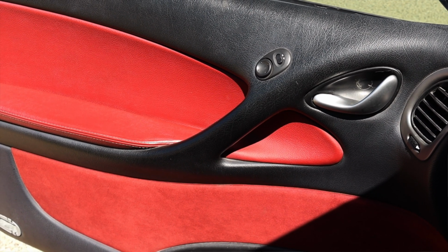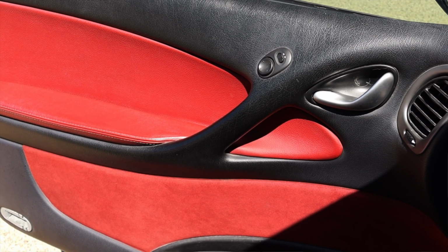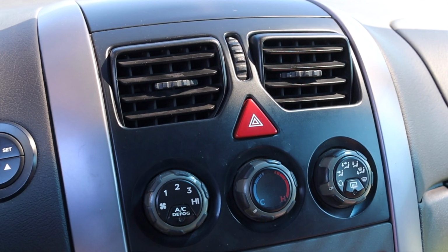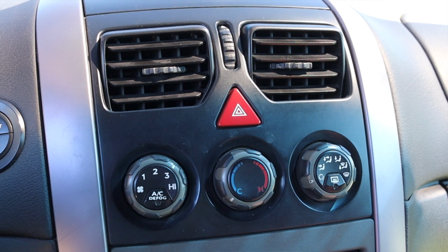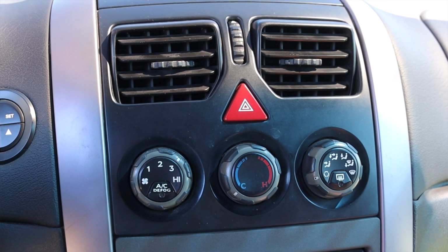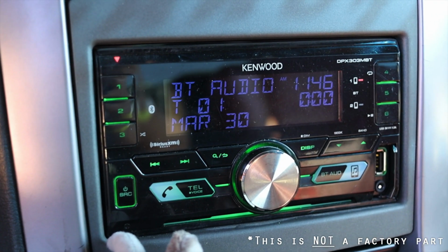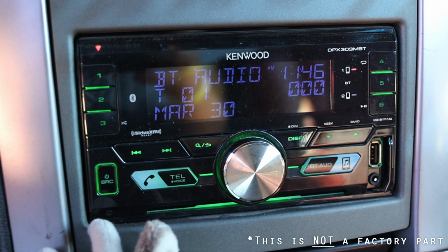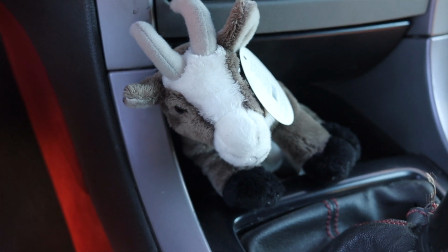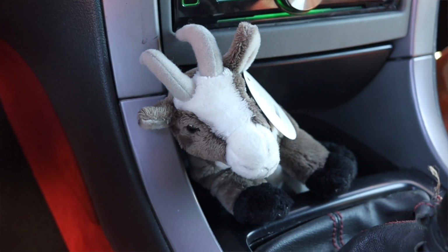Power windows will be found on the center console when we talk about that later. In the center, I have 2 climate control vents, and my climate controls themselves. AC is blowing nice and cold today. And then, of course, I have an aftermarket radio because most radios from the 2000s were pretty garbage. I do have a little cubby with a little stuffed goat in it because I'm driving a goat.